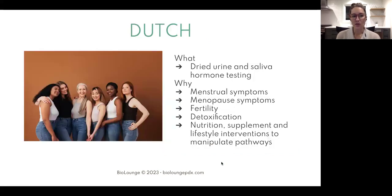Okay, so the Dutch test is also a test that I use fairly regularly, dried urine and saliva hormone testing. I like this test because it collects multiple times in one day. I do a lot of work with the detoxification of estrogens and prevention of breast cancer and other hormone-related diseases. So I find this to be extremely helpful from a preventative perspective, but also if you're trying to figure out what the heck is going on with your ladies.